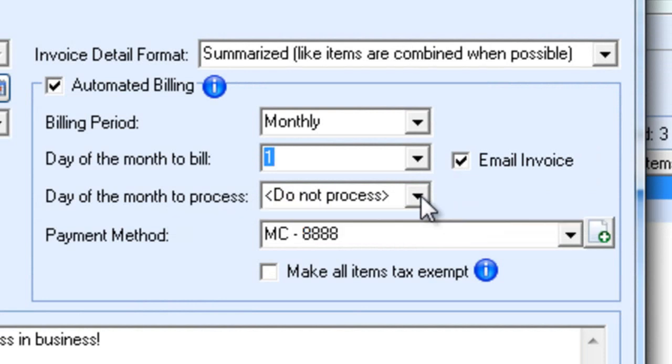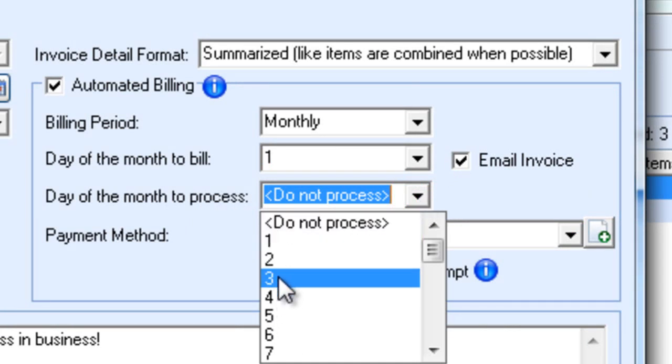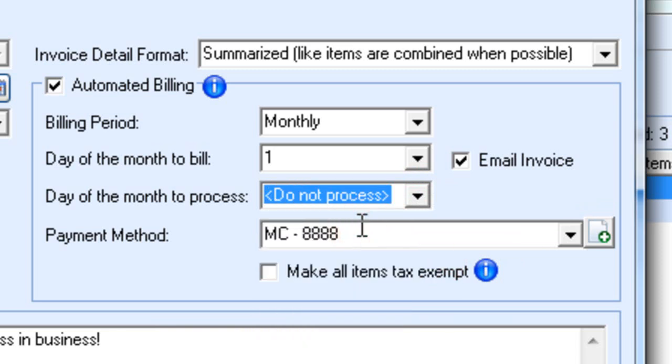Now, Tigerpaw will also process the credit card if you're going through our gateway of B&G Holdings. So in this case, if I want this processed on the 3rd, it's going to hit my customer's MasterCard on the 3rd and make this all touch-free billing. Even if you decide that you do not want Tigerpaw to process the credit card or the automated clearinghouse transaction, you may set this to do not process, and Tigerpaw will still create the invoice and email the invoice over to your client.